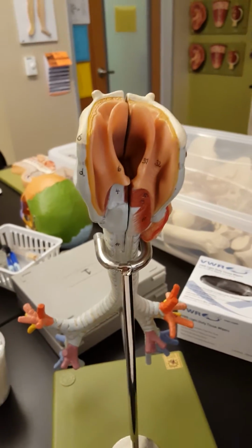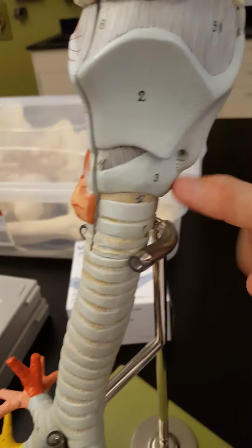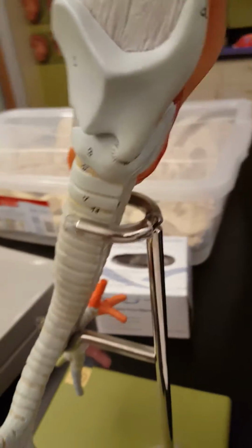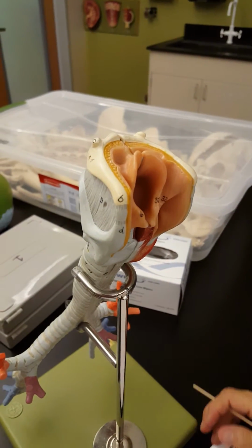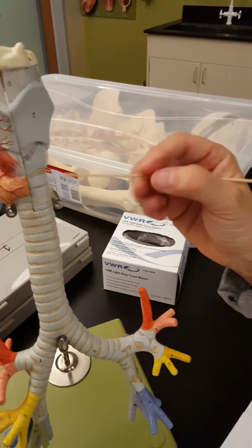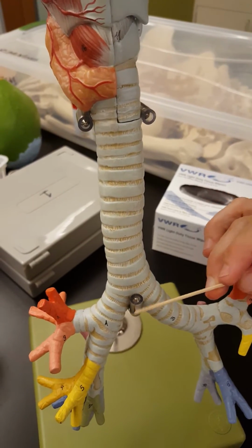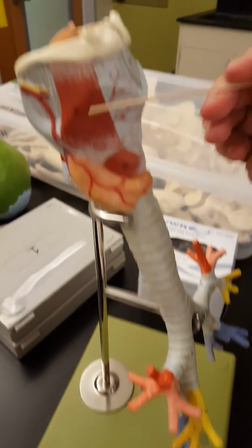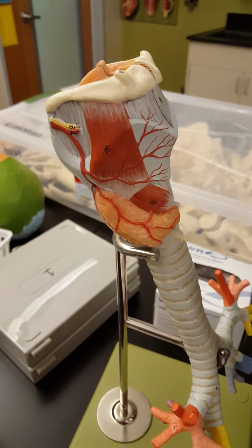one individually. Okay? I do want you to know the thyroid cartilage, the cricoid cartilage, which again is bigger in the back, and the epiglottis. Epiglottis is that tongue on top. Okay? And then the other thing from this, you should know the trachea, which goes from here down to here. Oh, by the way, this is called the thyroid cartilage. This gland is called the thyroid gland.